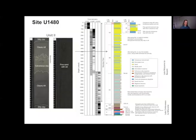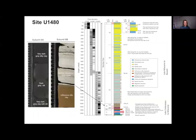I'd put these in as extra slides to show you the cores, but I think I'm going to whip through those because I'm talking far too much.